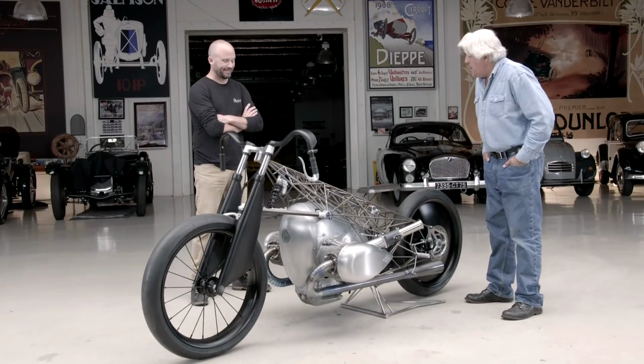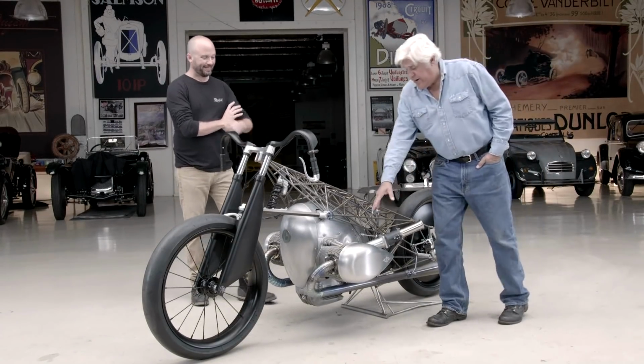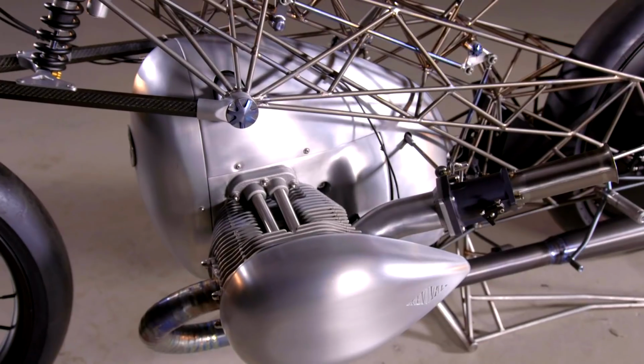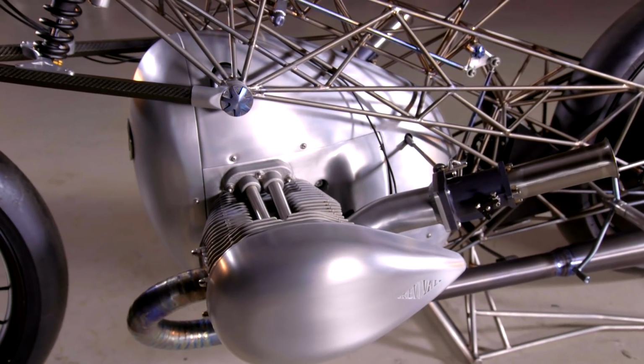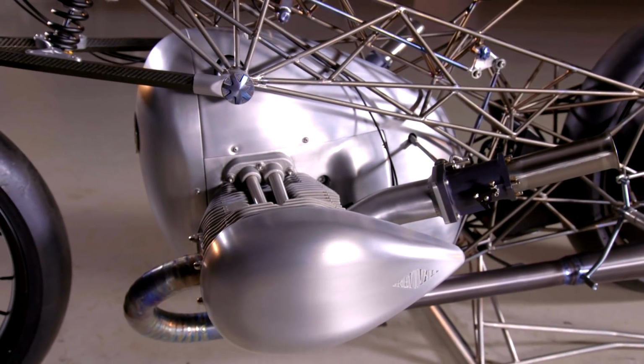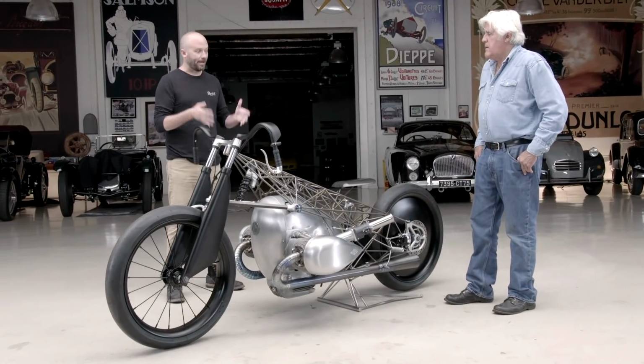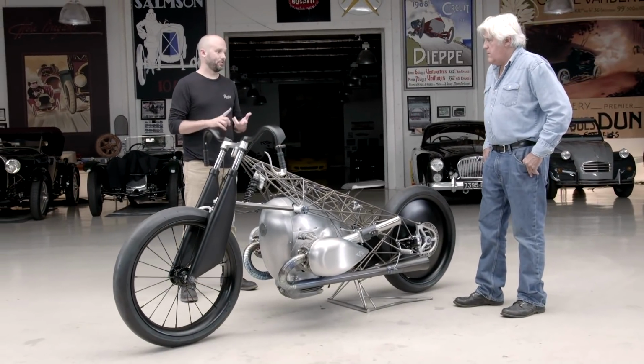What does this weigh with this trellis? 420. 420, really? Yeah. And this has to be 419 of it. Those valve covers alone, I mean, just the whole engine. It is really heavy. It's 1,800 cc's compared to an R90/6 of the 70s. It might weigh twice as much. Right. But the word on the street is that this motor would take a lot more power, meaning turbo or supercharger. Right, right.